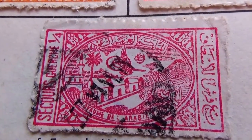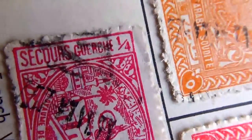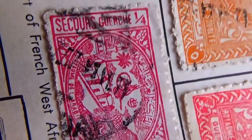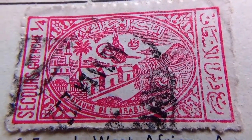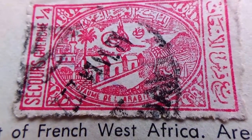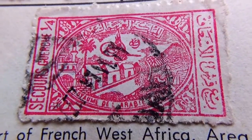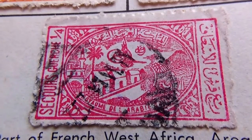The writing goes the other way. The picture goes this way, but the writing goes this way. See that? It says 1/4. The writing's that way, but the picture's this way. I don't know if that's an error or if that's just the way they made the stamp. Definitely different, isn't it? If you know, by all means, leave it in a comment. Just a 1/4. I don't know how they got 1/4 of cents back in them days.